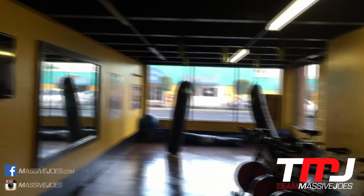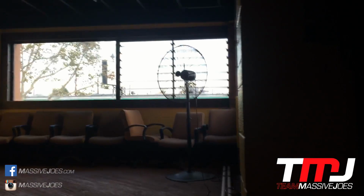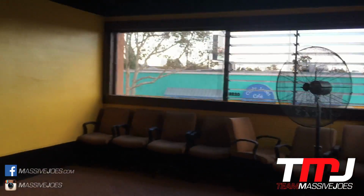Anyway, the decor was very nice, but more important than the decor, the equipment. Comprehensive, man. They had a bit of Strive, a bit of Hammer Strength, a bit of Cybex. They had pretty much everything, and multiple of each machine, not just one of each. Even on the Hammer Strength, they had the decline, incline, and flat. That weird Hammer Strength.